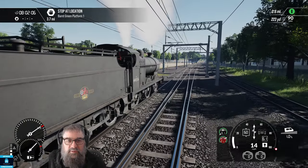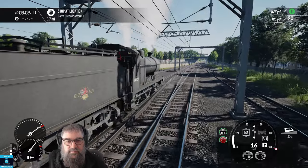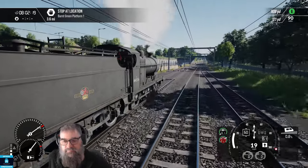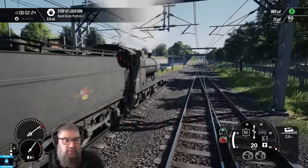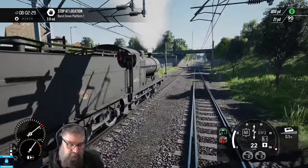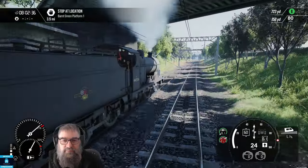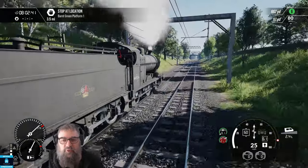Steam pressure's okay at the moment. Clearly it is, because we're blowing off. You can see the start of the proper gradient happening up there. We're going to make 20 mile an hour before we get there. We've got about 2 miles to go, roughly, up the Lickey Bank. How well can we do it? We're getting into the bank proper.